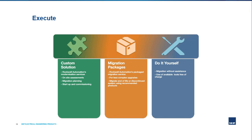So now we're up to the execution stage. So how do we do it? Consider if you first need a partner, for example NHP or Rockwell, or a system integrator, or are we going to do it in-house with a core team? No matter the situation, there are three options available, starting with a custom solution.